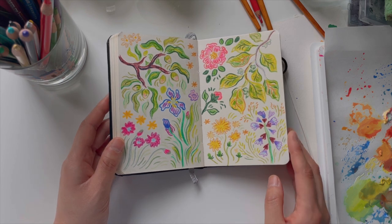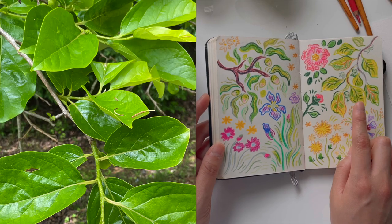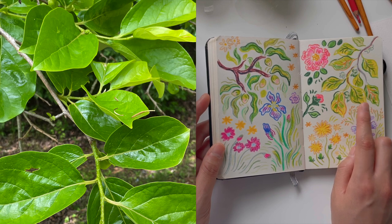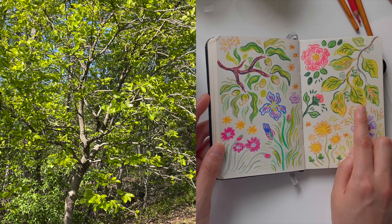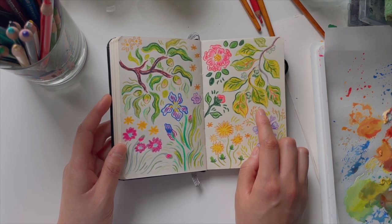So in this page here, I have some persimmon leaves that were inspired by the persimmon tree in the front of my house. It's a tree that was planted by my dad years ago, and it's a really special tree to me and my family because it produces some of the tastiest persimmons in the fall.